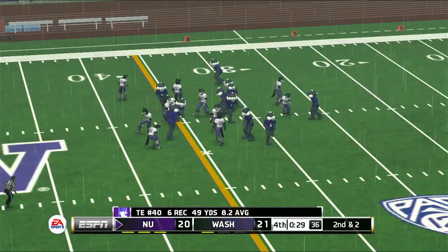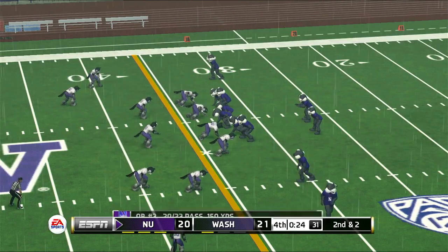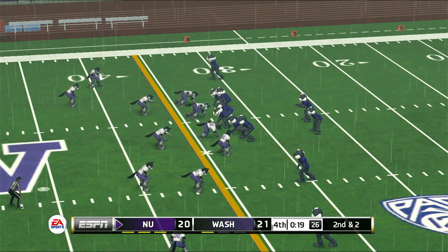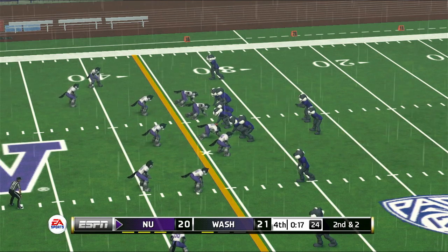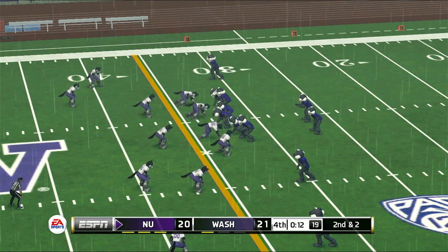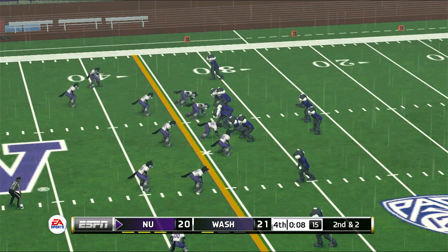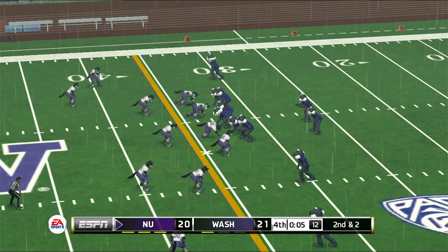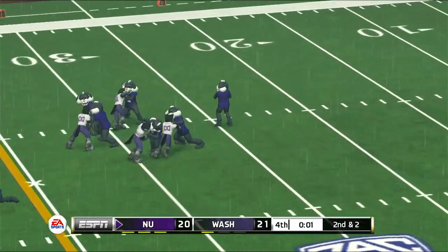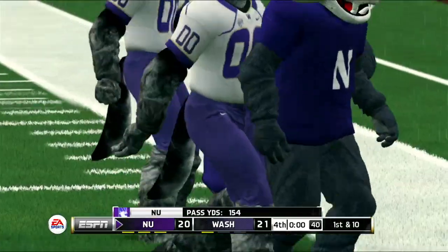Gaining 8 on the play. That makes it second and 2. Set. Oklahoma, Oklahoma. Hut. He's got it with room to run. That tackle just sealed the deal.